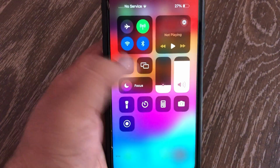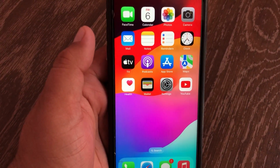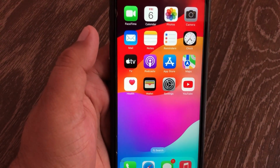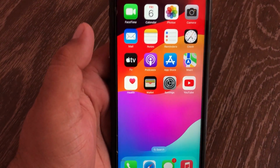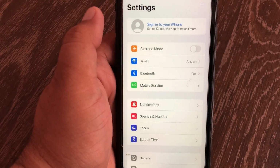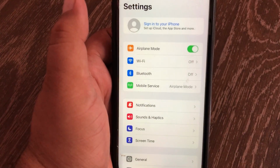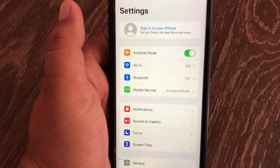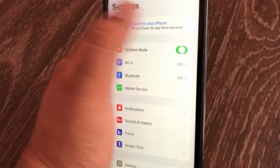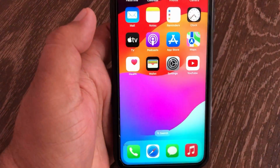So if still the WhatsApp verification code is not showing on your screen, then it might be due to a network issue that the code is not showing. And to fix the network issue, first go to settings. Here you will see airplane mode, turn it on, wait for a while and then turn it back off. Hopefully the verification code issue now will be resolved.